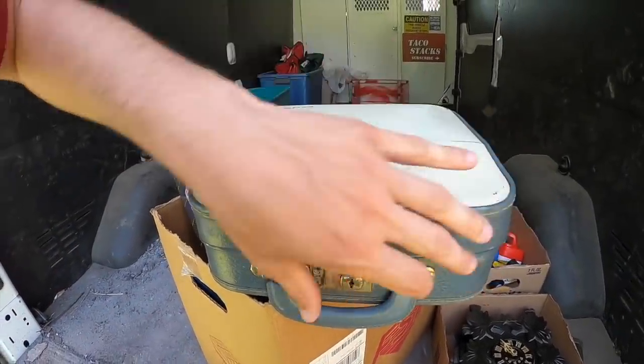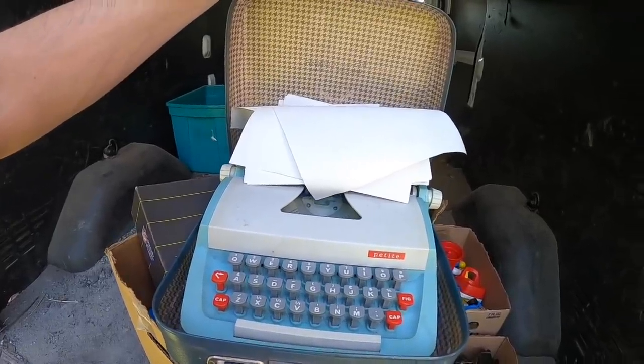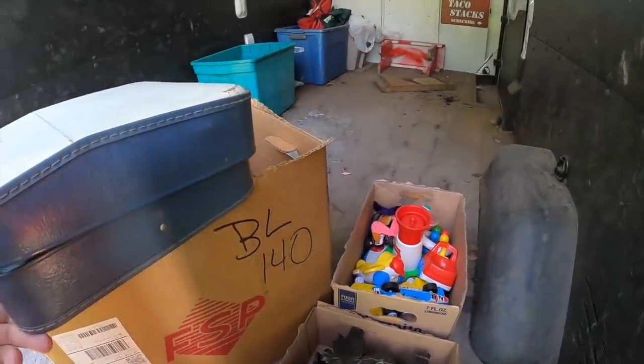It's always a trick with these things. Yeah, it's usually just... Oh, wow. Ooh, a kid's typewriter. That's pretty cool. Got some toys and stuff.